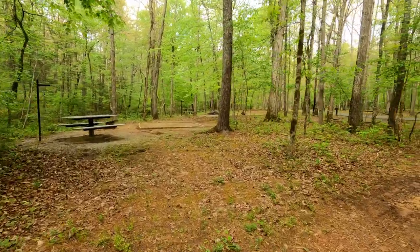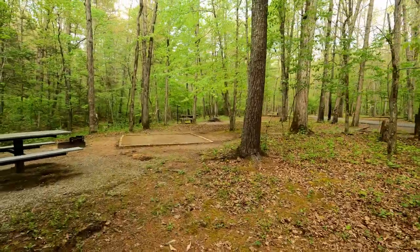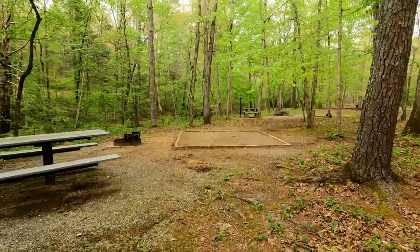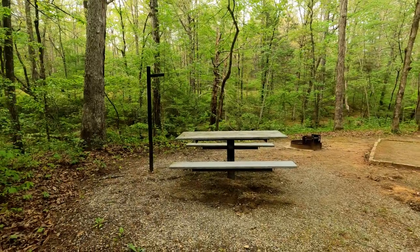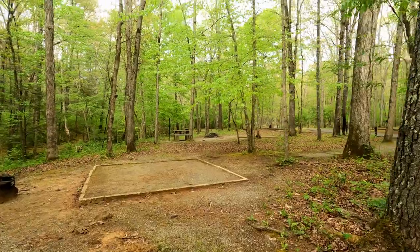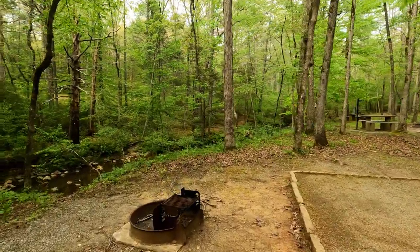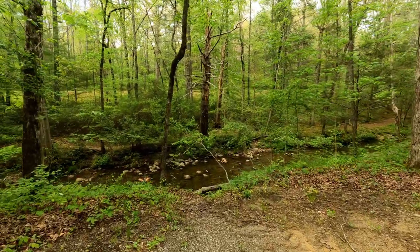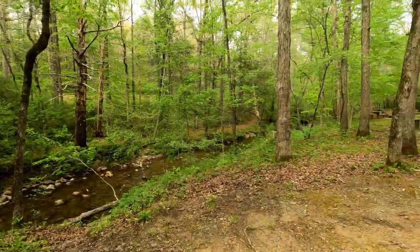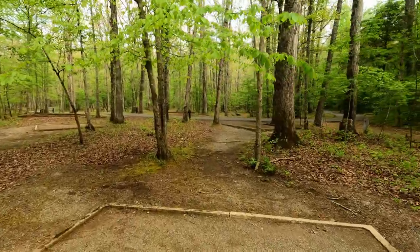You know, one thing I have always thought is, if you wanted to park your car, you could hike up here and camp at this campground. Man, it looks like somebody was building a fire over here. I mean, but look at this. This is really, really nice. I mean, right next to the creek, it's beautiful, you know, and I do not understand why this campground is closed. It makes no sense.